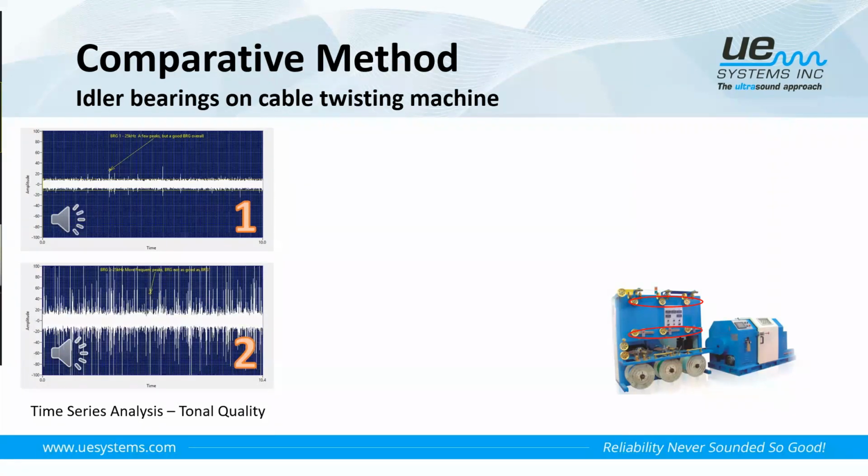So by just looking at comparison now between number 2 and number 1, we can see more repetitive impact, higher amplitudes. So now we can start to determine that number 2 is in a worse state of health than number 1. Number 3 idler bearing was taken, and this was the sound recording for number 3.